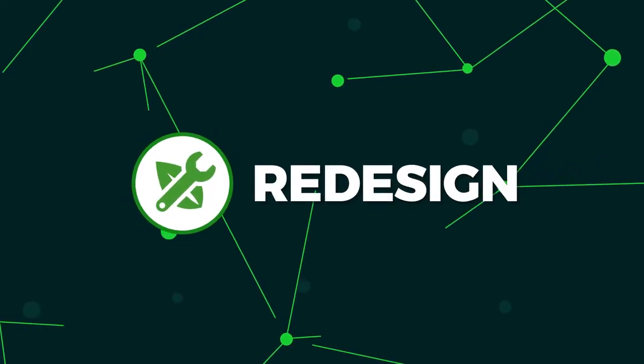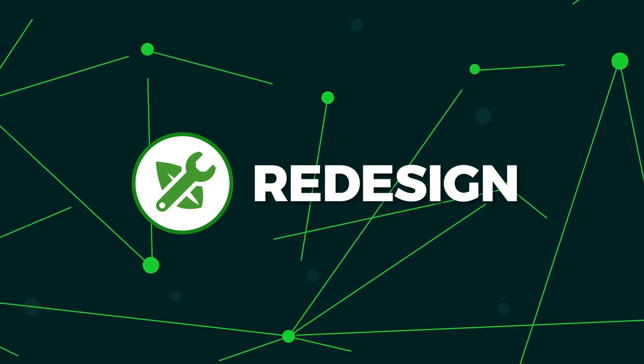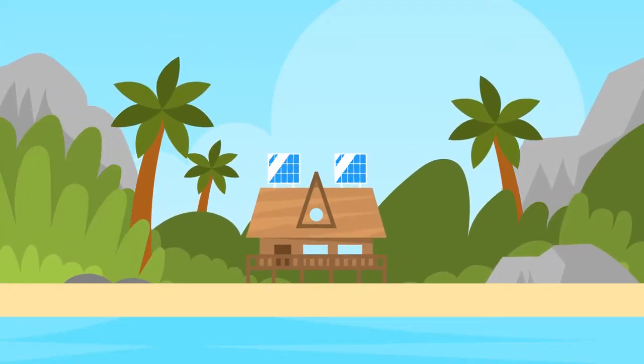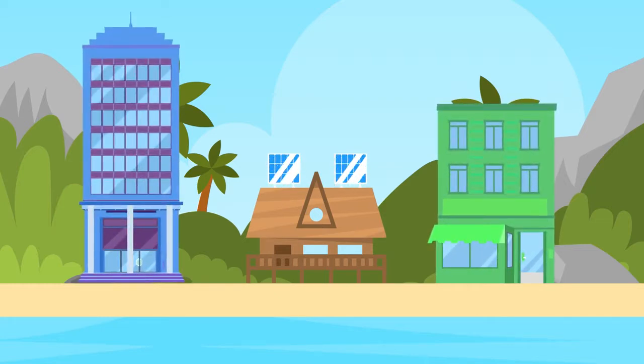Redesign. In the redesign phase, we demonstrated how to design and build a literally carbon-neutral and energy self-sufficient resort, and furthermore, how to move closer towards that goal even with existing buildings.